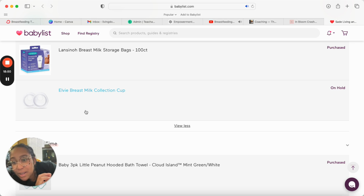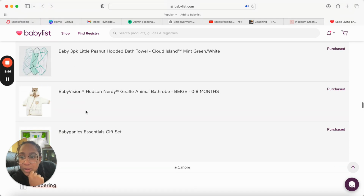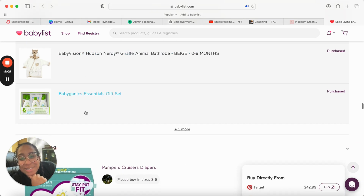The milk collection cups, we didn't get those. We got the Haakaa ones instead from Target, which I love, and I still use those to this day. Some bath towels, you're gonna want those. The cute little bathrobes, they're just cute to see them in bathrobes. So, you know, grab yourself some of those.